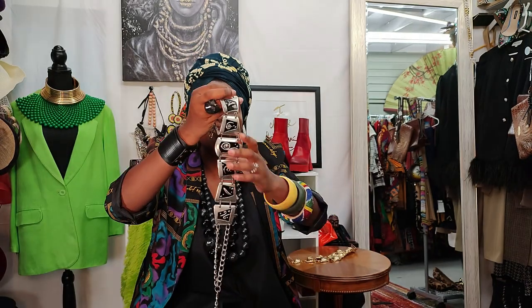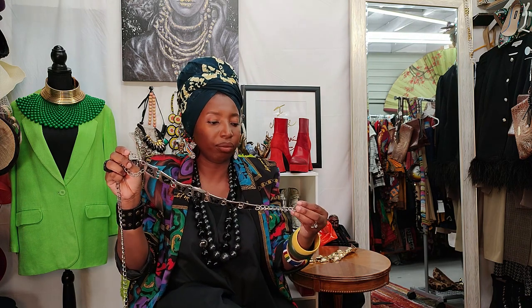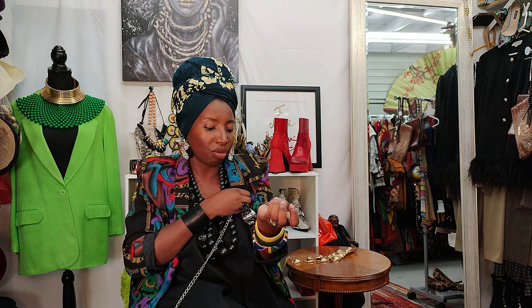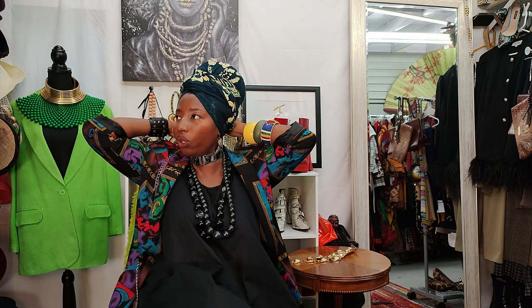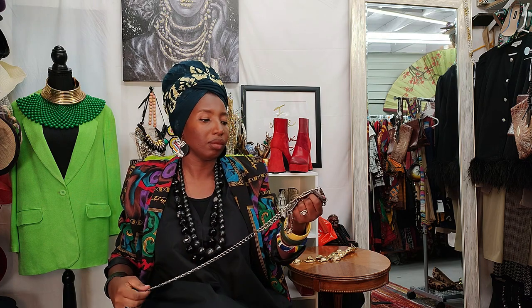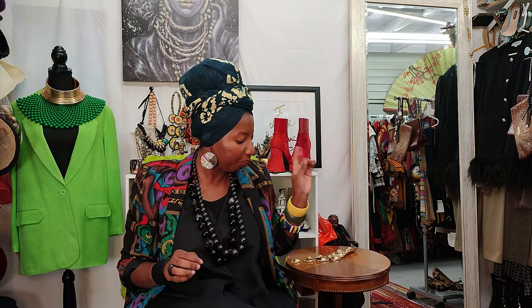Yeah, it's beautiful, though. It's really giving me 80s vibes, so cool and edgy. But it's got to go. It's too scratchy for me to wear again. But this would be awesome. Oh my gosh, that's a choker. It will elongate your neck and you look like royalty. I love it. So this is a goner.